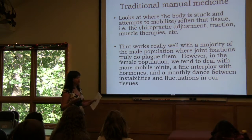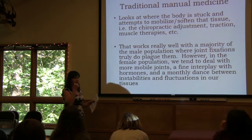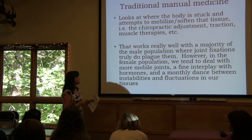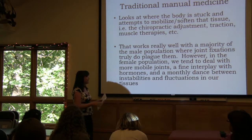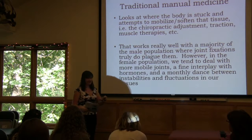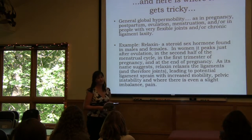Women tend to be just more mobile and their joints were made to have babies. And so we don't always get those really big fixations, you know, big stuck joints. We tend to deal with more mobile joints, the interplay with hormones, and this monthly dance between instabilities and fluctuations in our tissues. So this is where it gets tricky.